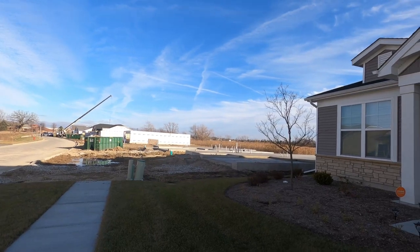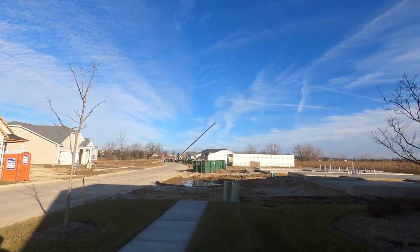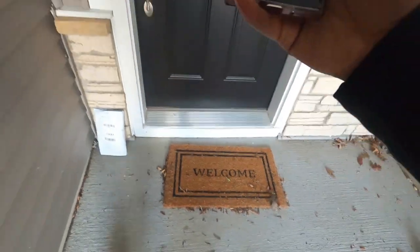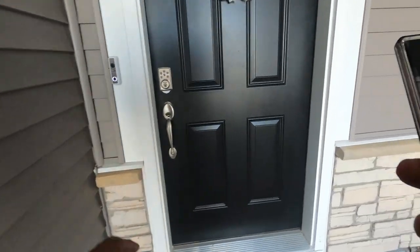Let's go. Construction, as you guys can see. They're building these houses. These are like new houses over here. Y'all see them over there. They're building some stuff. Got this right here. I like the setup, how they got it set up right there. I want that photo. Wham. Doorbell. Let's go.